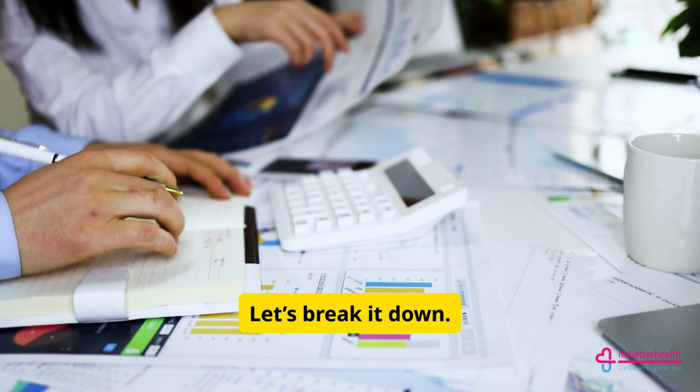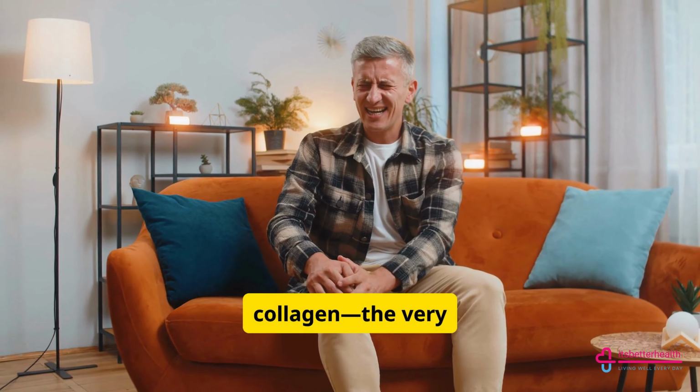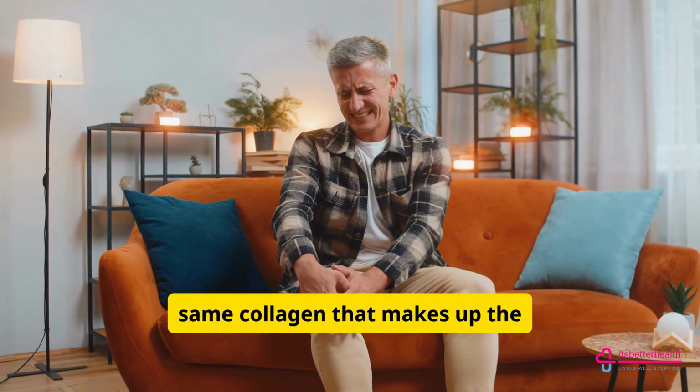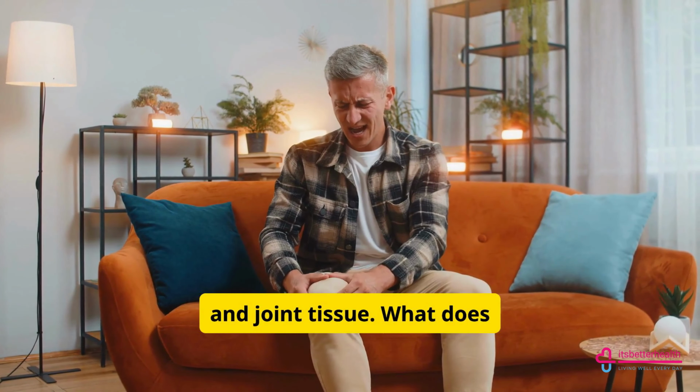Let's break it down. Beef tendons are made up of nearly pure type I collagen, the very same collagen that makes up the majority of your skin, ligaments, bones, and joint tissue.